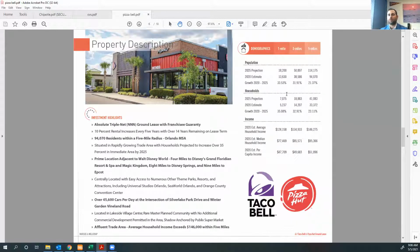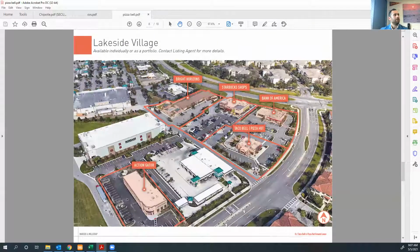A lot of people from New York, it seems like, are moving down south to Florida due to the pandemic. It's kind of accelerated that growth, as well as other states too. So people are really interested in investing in Florida, and this seems to be a good option. Another photo of the site.